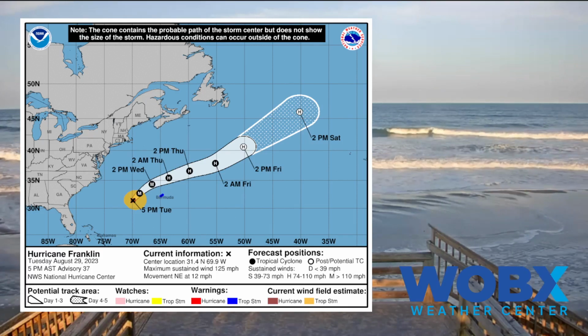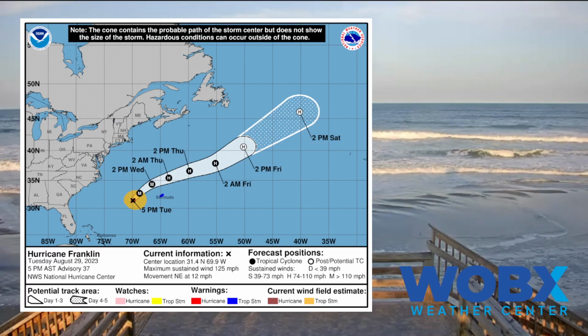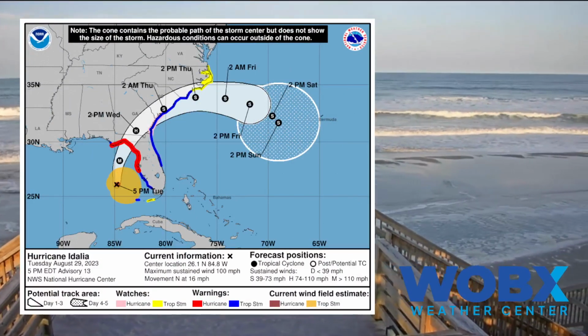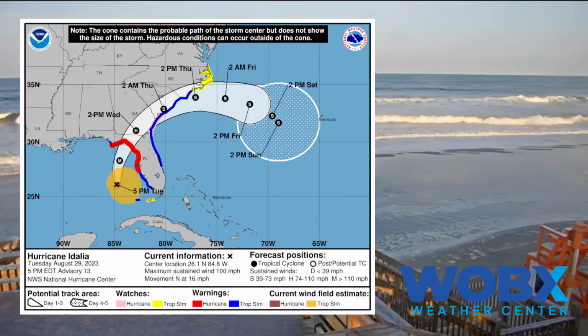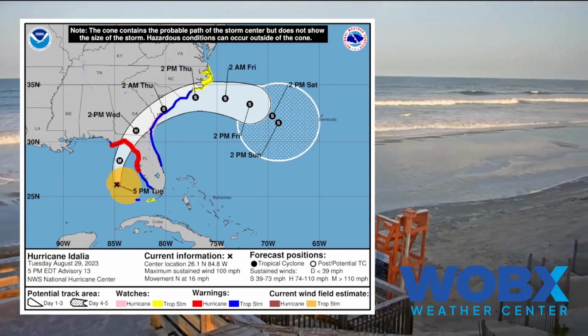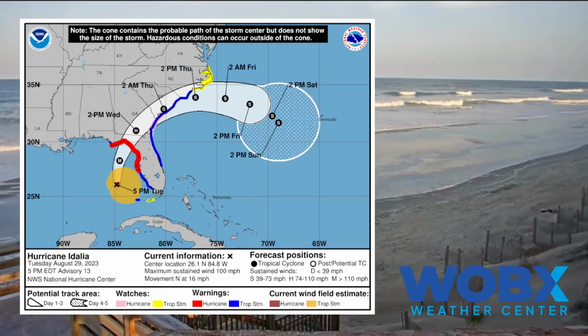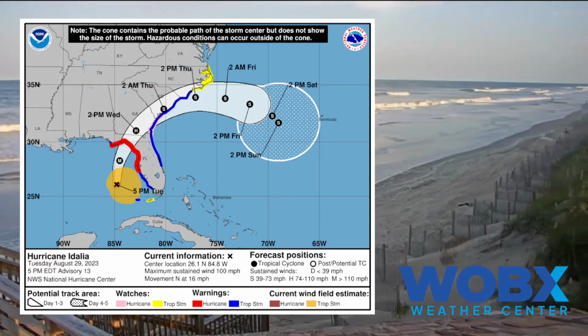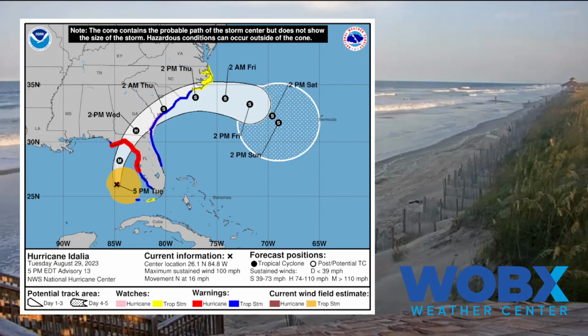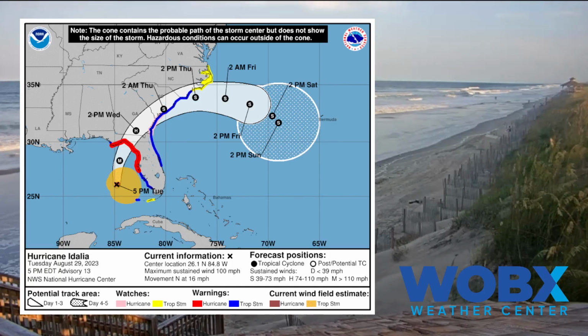until Adalia gets closer. And of course, now Adalia is down there in the Gulf of Mexico. That's where she's at right now. Looks like the Big Bend area is going to get hit with a major hurricane, with landfall overnight tonight, early tomorrow morning in the Big Bend area where the center is going to hit. But of course, everything north of Tampa is under a hurricane warning. We are now under a tropical storm watch.